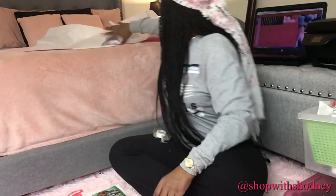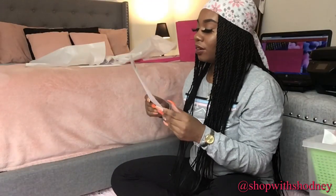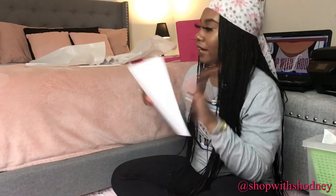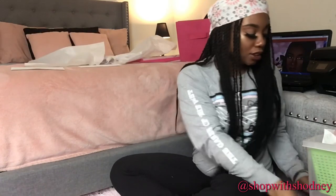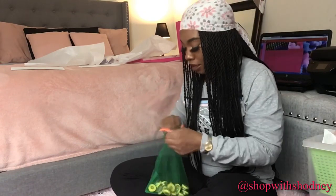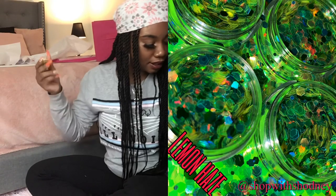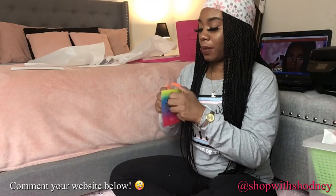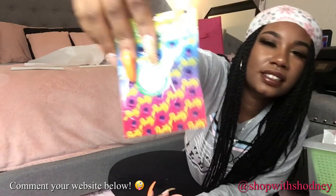Boom, boom, boom. Okay, let's move to these orders up here real quick. She ordered a Milky Way Wand 2 lip gloss, lemon haze glitter, and that's the 420 glitter, and then a 420 bandana. So, lemon haze, I think I already have some of these bottled up. Let me see. Yep. So here's the lemon haze glitter. Put it in her bag. Sticker on the back of it like this.